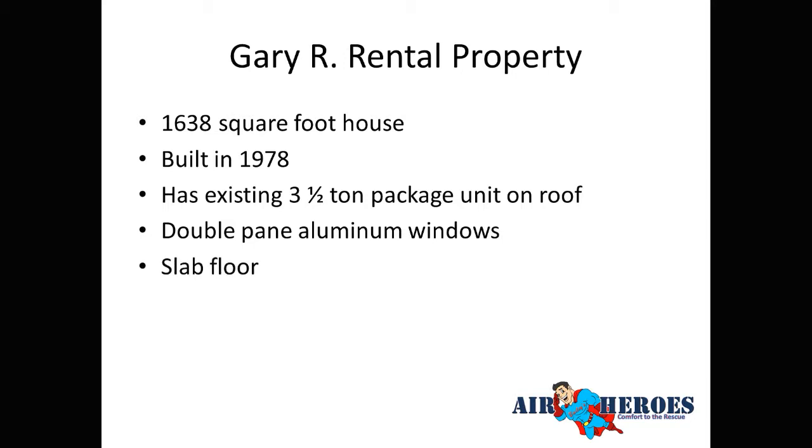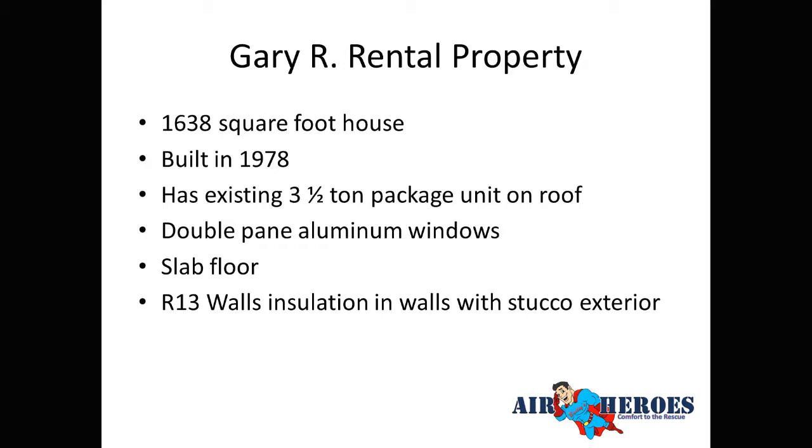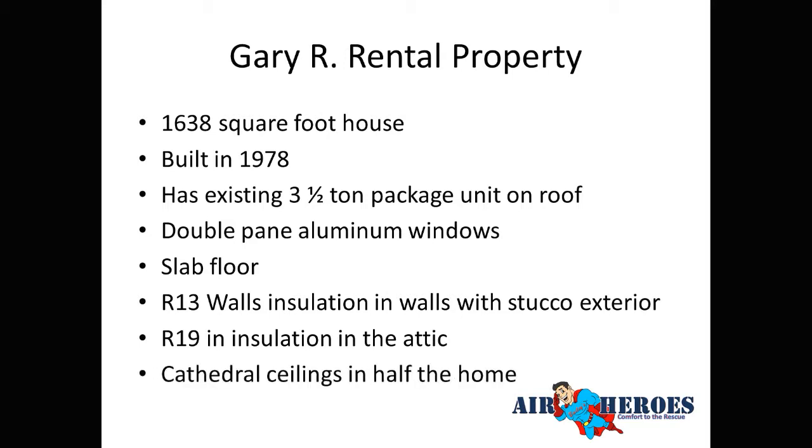It's a slab floor. It has R13 wall insulation and a stucco exterior. It's R19 insulation in the attic. That's what we had actually inside the attic. It wasn't a lot of insulation, so that could be upgraded too. Cathedral ceilings in half the home.